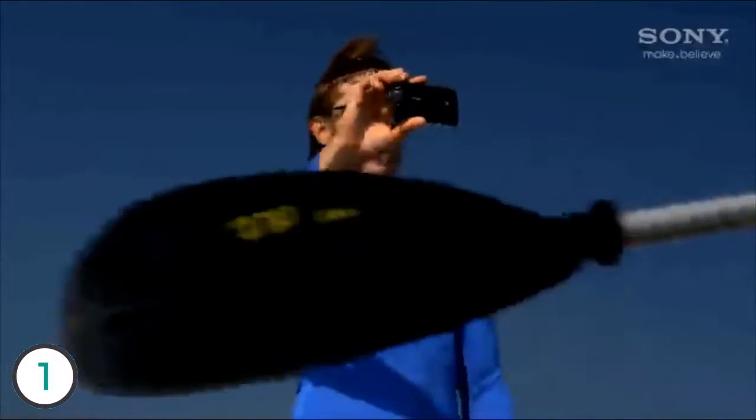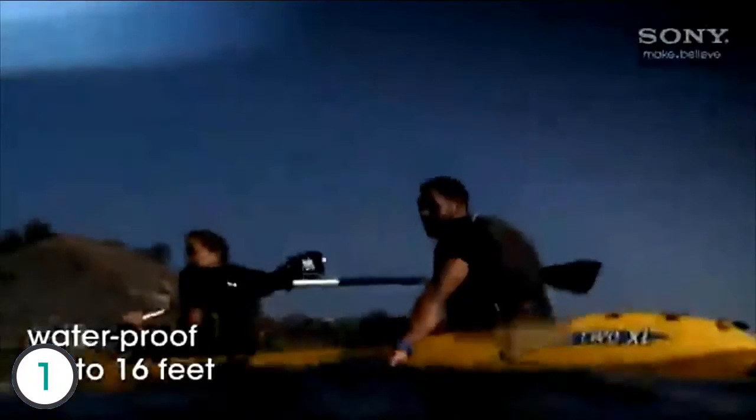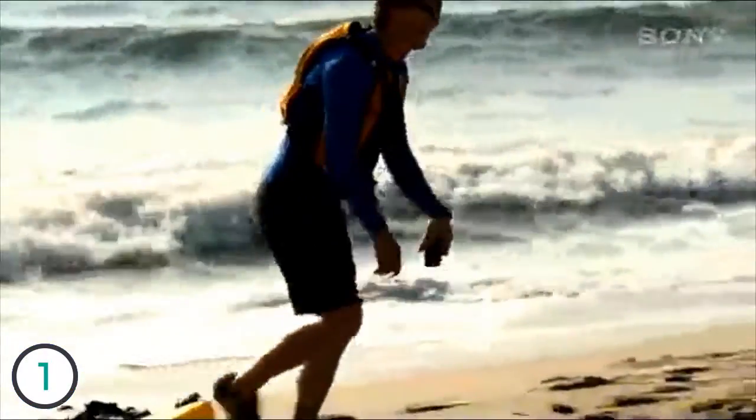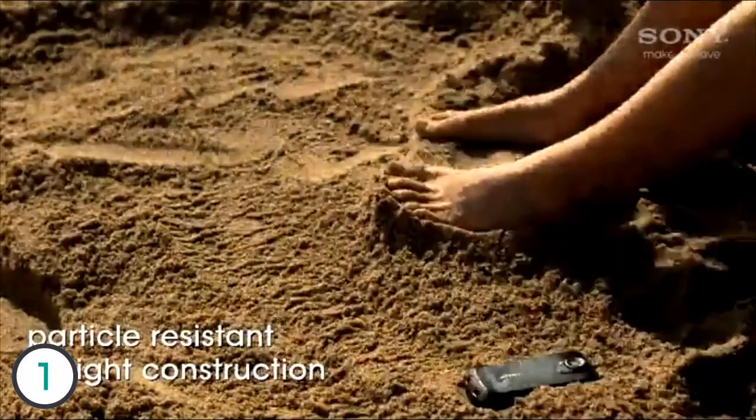To help reduce blur in the midst of the action, SteadyShot image stabilization technology steps in to keep your videos looking sharp. A rugged grip provides a secure hold, even when conditions get a little wet. Thankfully, the Bloggy Sport Camera is waterproof to 16 feet. A long-lasting battery provides up to 3 hours of power. It's dustproof too, with a tightly sealed exterior that adds extra protection.